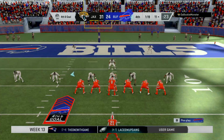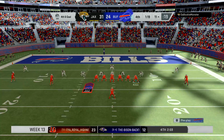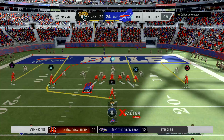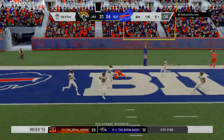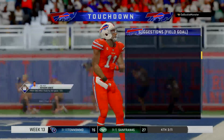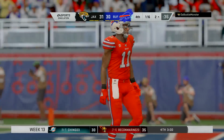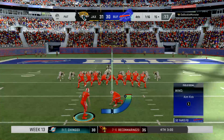41 Mike. In your face. Mike 41. Hey, exit. 41. He's back to throw. And that will be caught by Jones. He's got a Buffalo touchdown. An 11-yard touchdown as they can now tie the game with the extra point here in the final 2 minutes.